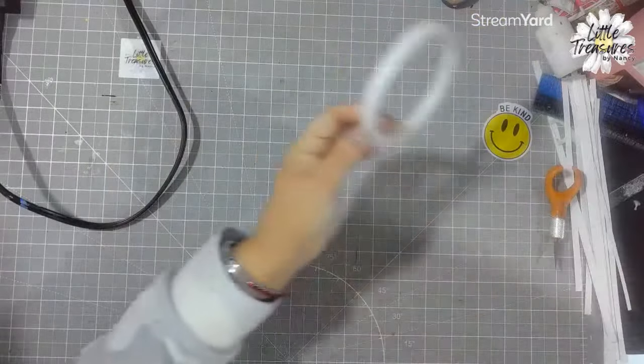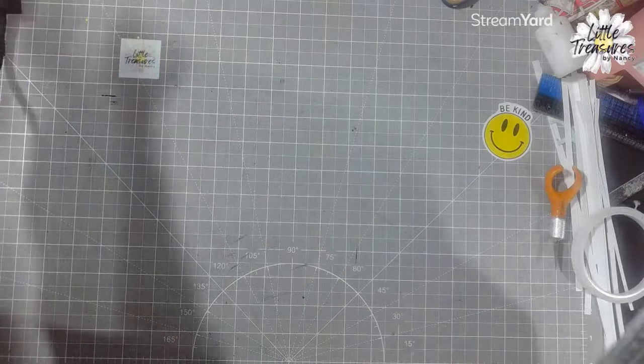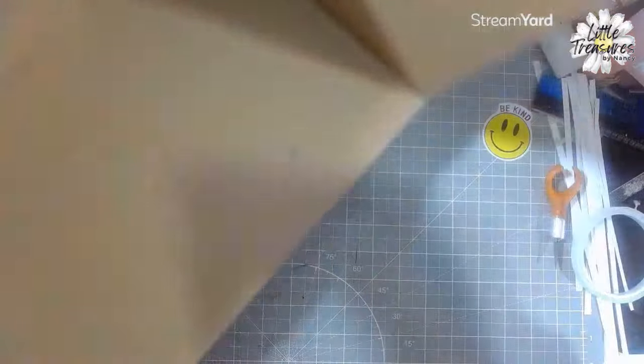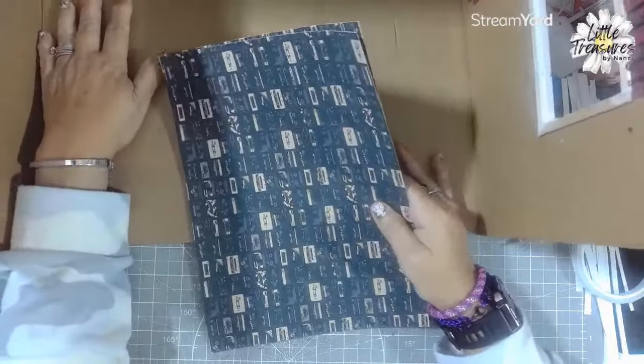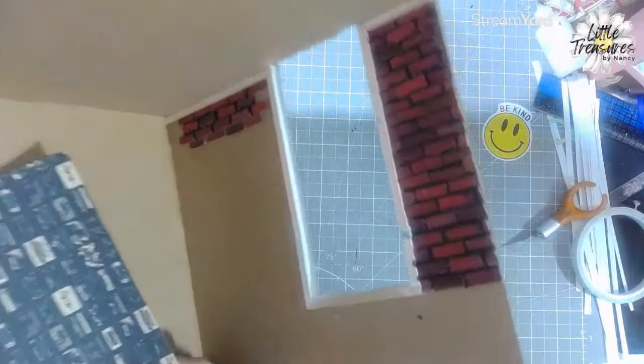I'm going to use double-sided tape to adhere the paper to the cardboard. So I'm going to bring this over here. And since this cardboard is not completely flat, you see how it's wobbly there? Oh, I got part of the brick wall done.